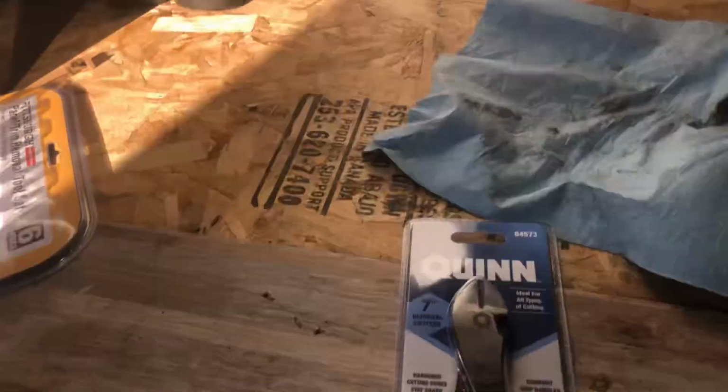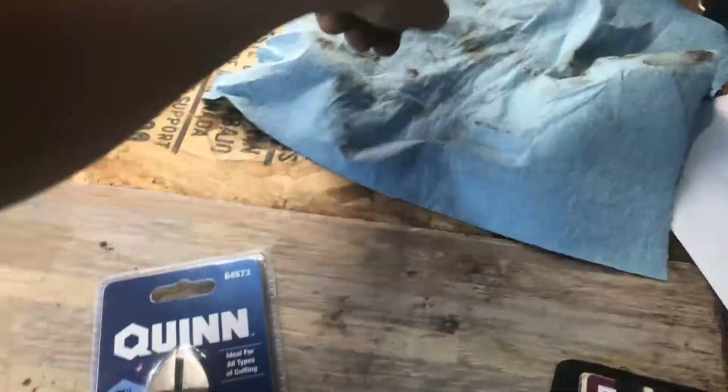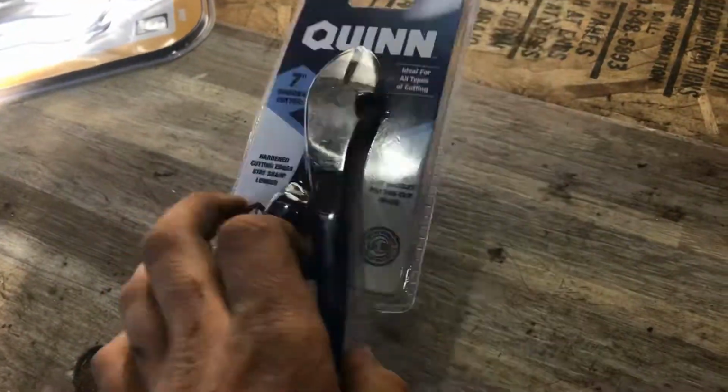Alright. Well, let's see. We'll start out with the least expensive. Oh, I showed too much. Alright, so, right here. This is the least expensive.